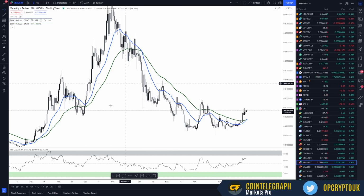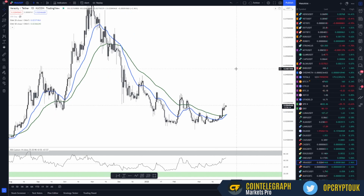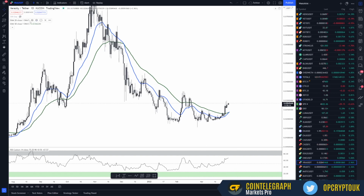But yeah, look at this moving average cross. We had a bearish cross back in December. Prior to that, we had a bullish cross in August. So you're talking every 6 months we do get a bit of a change in direction, and that's exactly what's happening now. Bulls are back in town. It's really time to start pushing on.